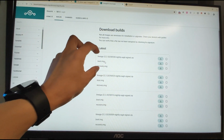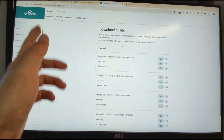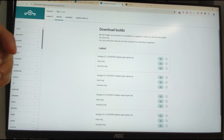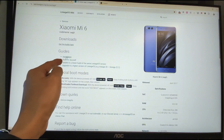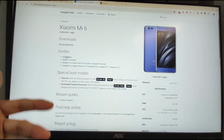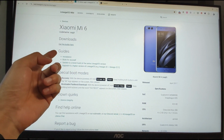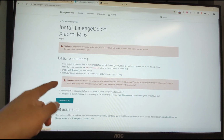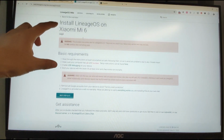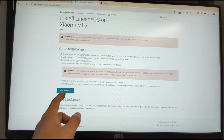Okay, so the two files are downloaded onto our PC. This is one thing we need to do. Then close it, and the next one is the installation guide. Just have a look at the introduction of how to flash LineageOS onto our phone. You need to read the introduction carefully.